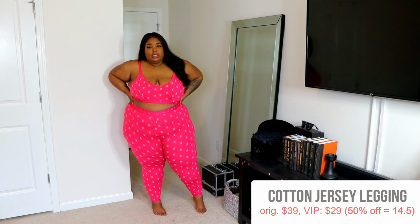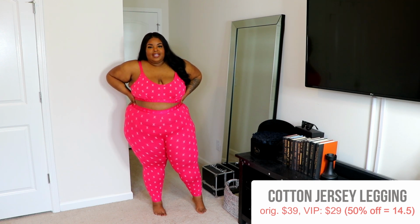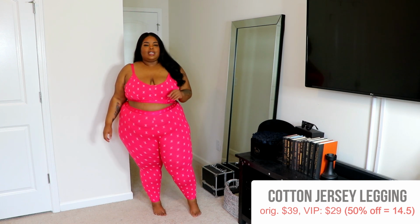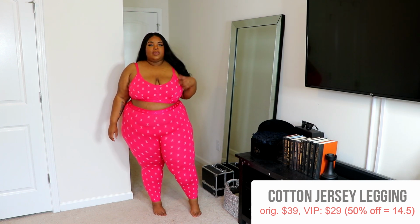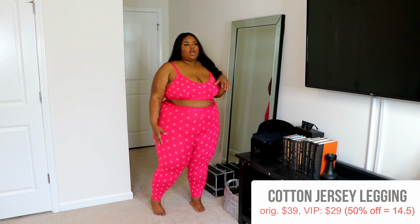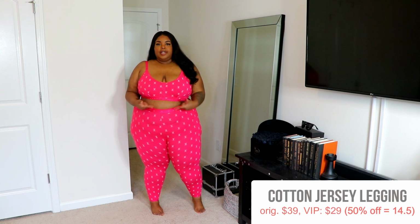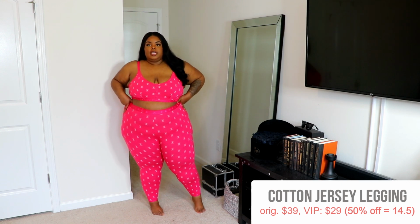So I looked at these leggings 3 times. I looked at the tag, like, is this a 3X? Are you sure that's a 3X? That don't really look like it, but honey, when you put it on, it stretches, it's comfortable. I do have on the underwear to match this set, so I'm going to show you guys that as well once I finish talking about the pants.